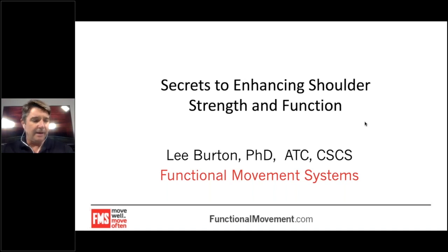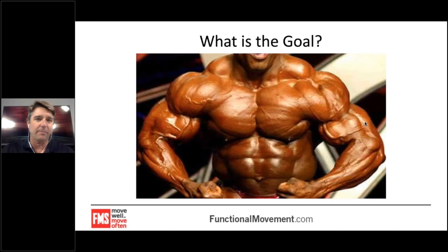But let's jump right in. We've got about 45 minutes or so, hopefully get some questions answered and really talk about what we are trying to accomplish with the shoulder. And I think too often people walk into the gym just thinking about doing some overhead presses or some bench pressing, forward presses, whatever the case may be. And that's what they assume they need to do to get their shoulder stronger and more functional.